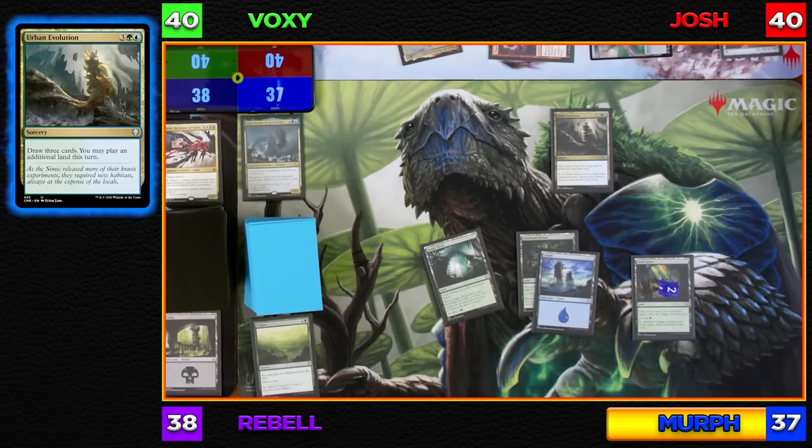And I'm gonna go to combat. Murph, I'm gonna swing at you for 19. And I can't block because of the Champion's ability. You don't have a 20/20? Don't have a 20/20. Okay, I will take 19. I will go to 14. That's a one turn clock. Everybody else is next. And I'm gonna pass to you, Josh.